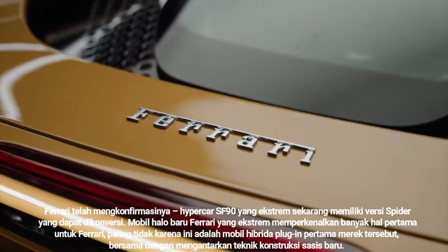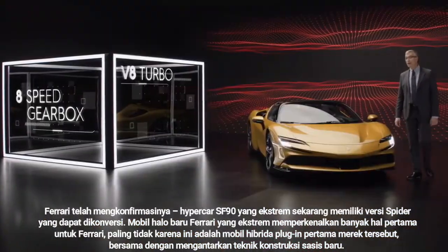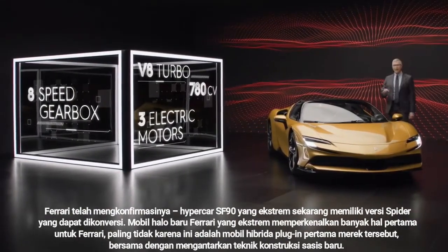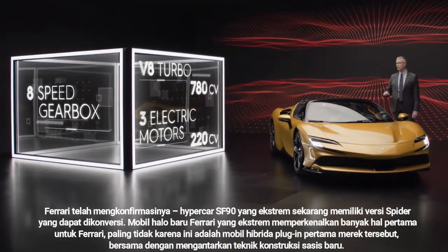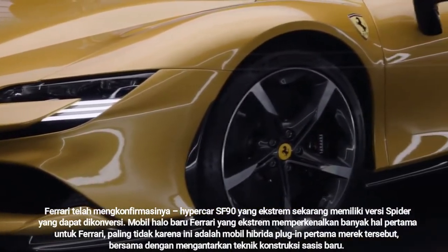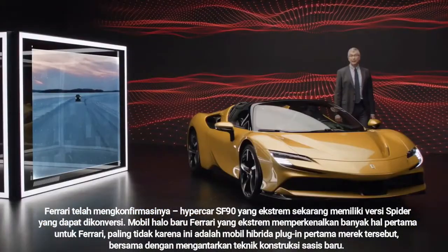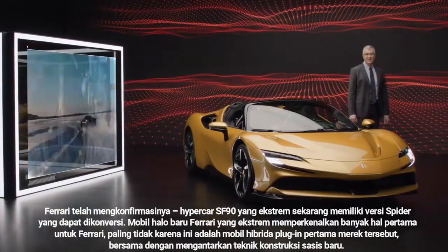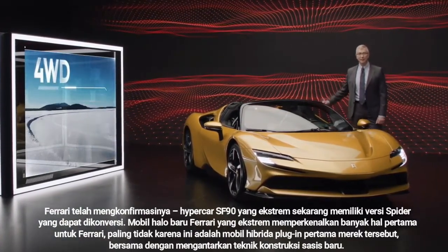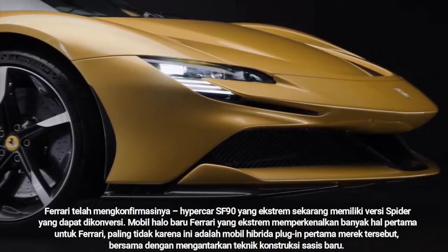The endless power, the new 8-speed gearbox, the V8 turbo engine delivering 780 horsepower, the 3 electric motors for an extra 220 horsepower, the brake system deliver a thrill that you must experience to truly understand the utmost pleasure. Handling, performance, safety and stability are granted by the 4-wheel drive and by the torque vectoring that Michael Leiters will explain in detail.